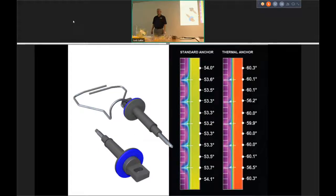Guess what? It's on its way. It's on its way. Okay? So if you do that modeling with the U value calculations, all I want you to know is we have the information. Okay? I don't think it's here yet, but it's coming. Okay? And we spent a lot of time and a lot of effort making sure that our anchors are as thermally efficient as possible.